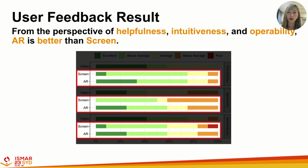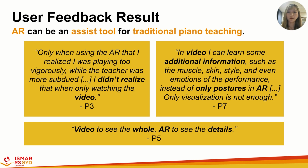From user feedback, we can reach a conclusion that AR is better than screen in helpfulness, intuitiveness, and operability. Also, in the interviews, all participants agreed that the AR system can serve as a useful assist tool for traditional piano teaching, especially in efficient posture correction. For example, one of the pianists commented that only when using AR that he realized his postures were wrong. And other pianists concluded that the video to see the whole and AR to see the details.